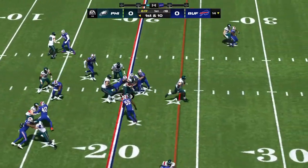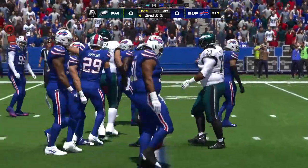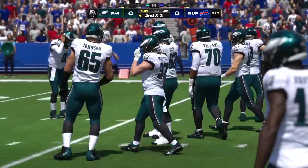The drive begins with a run by McCaffrey. And he'll use his blockers to get this up over the 20 to the 21. A solid run on first down. Gain of 7 leaves him with a 2nd and 3.